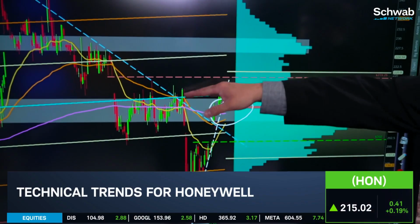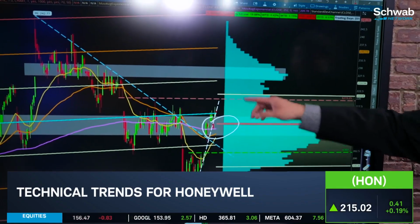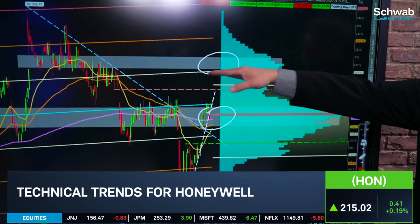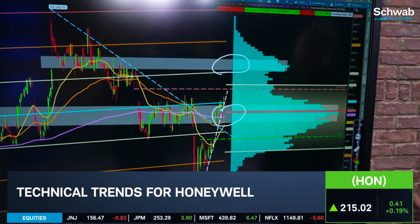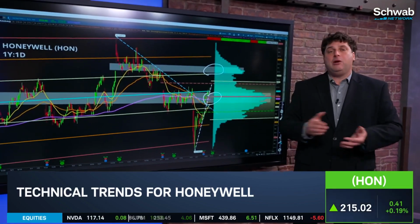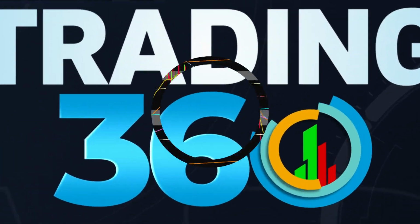To the upside, if we were to break through and fill that gap, the next volume node comes in right about here near 226, pretty close to the +1 standard deviation channel. So that could be an area to look for price to consolidate or slow down potentially. Kenny, I'll yield the floor back to you.